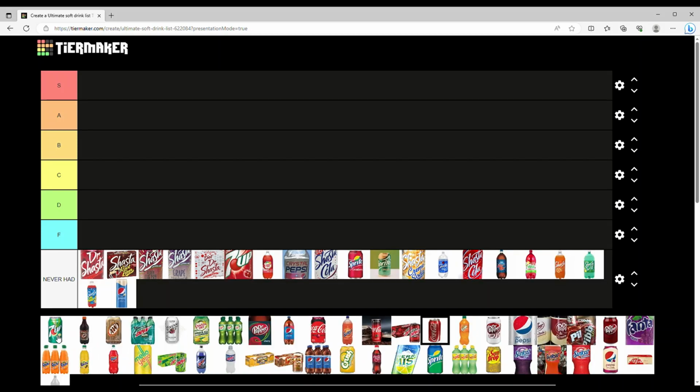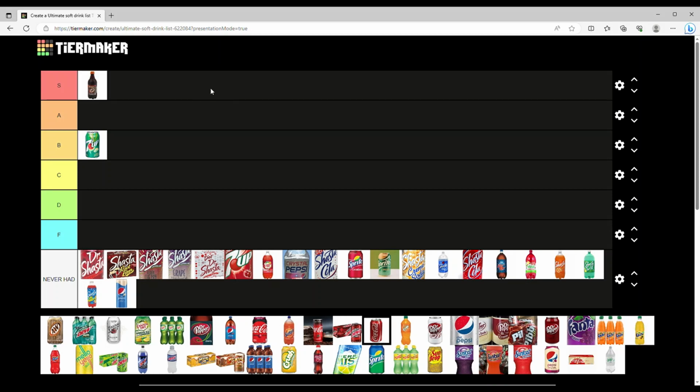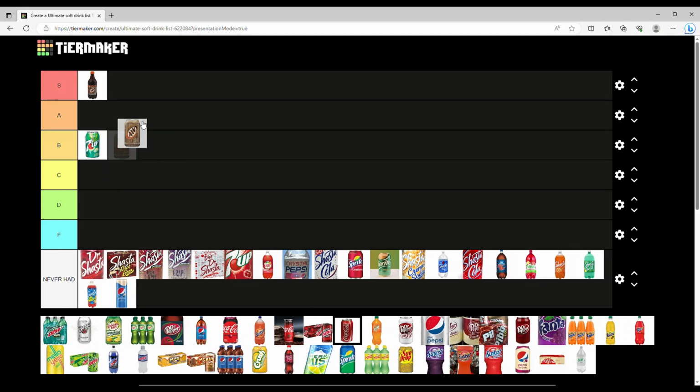7 Up, I don't think I've had that in quite a while. It's one of the lemon lime flavors, and I'll just put it at the B tier. That's by the Dr. Pepper Company, actually. And then we have Dr. Pepper Company's root beer, A&W. Honestly, root beer is an S tier soda, and this is a really well done one. And assuming this is a diet one, I guess I'll even put that in the S tier.